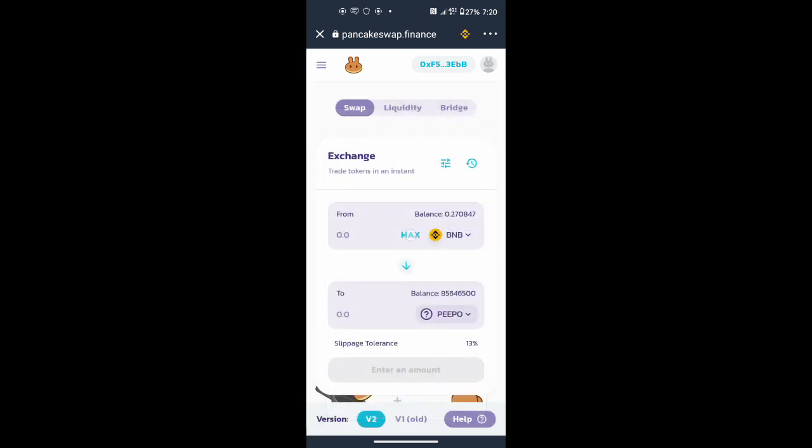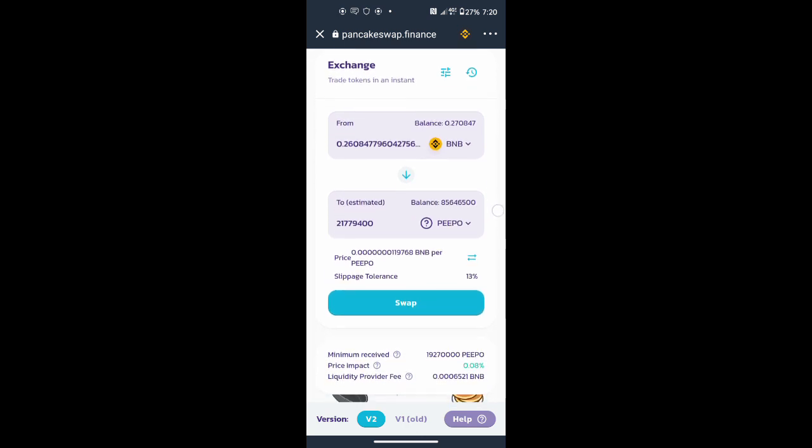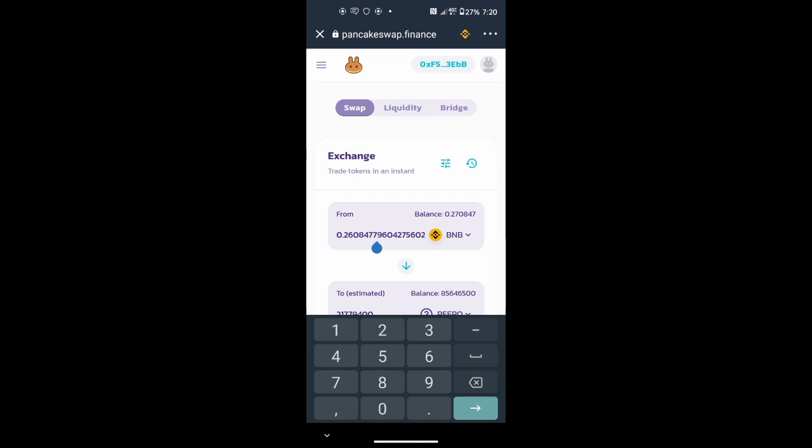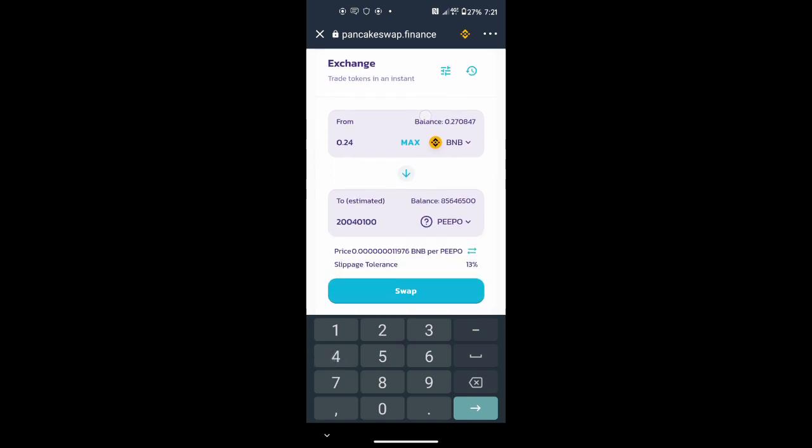So I'm gonna go ahead and hit max, but I do not want to trade max BNB for PEEPO. I recommend everyone leave at least $5 to $10 worth of BNB to deal with the transaction fees whenever you want to sell your PEEPO. So I'm gonna go ahead and swap about 0.24 BNB for PEEPO, and that will give me about 20 million PEEPO.